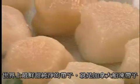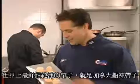You won't find a fresher, more pure scallop than these anywhere else in the world. These scallops are the new definition of fresh.